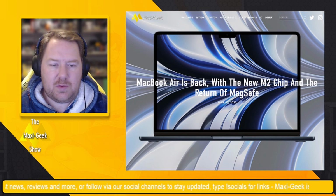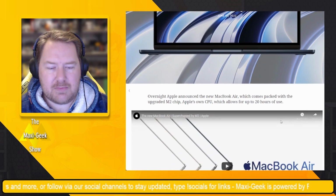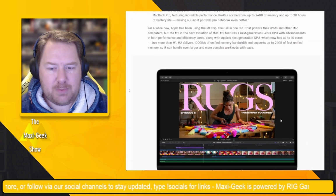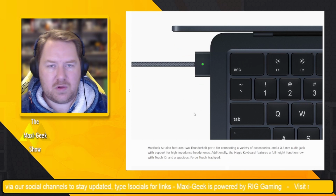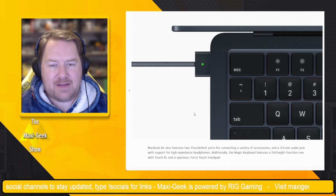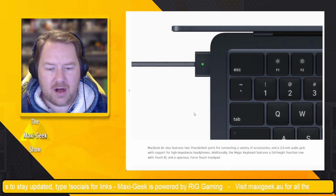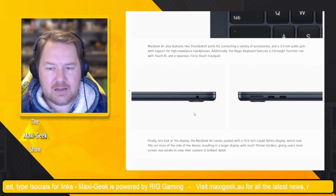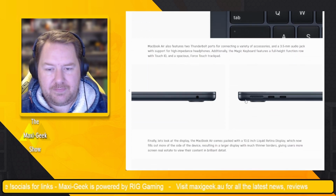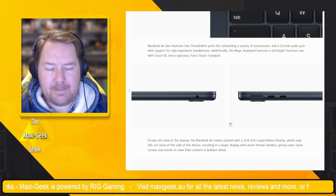However, the big thing with the new MacBook Air, apart from the fact that it comes with the M2, is that it now supports MagSafe. I know this is something a lot of people got excited for. So the MagSafe charger is back. It wasn't around for a while; they were just saying USB-C or Thunderbolt ports were all you needed. But they're bringing it back here, as you can see. And there are 2 Thunderbolt ports.